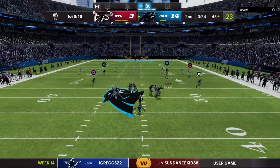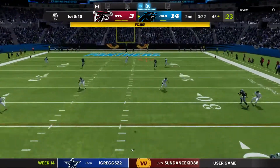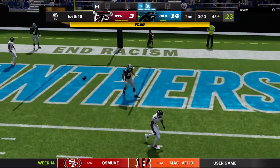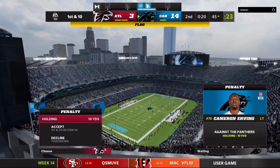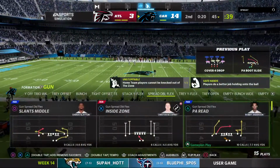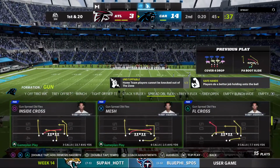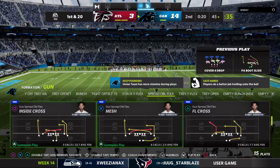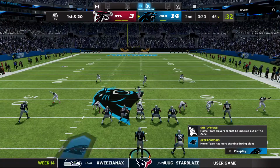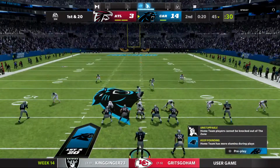Here's Newton. He's going to fire one deep over the middle. And this is caught inside the 5. And he'll take this into the end zone. Now, hold on here. We do have a flag down. So let's see what this is about. They're backed up here with a 1st and 20 now after the holding penalty.